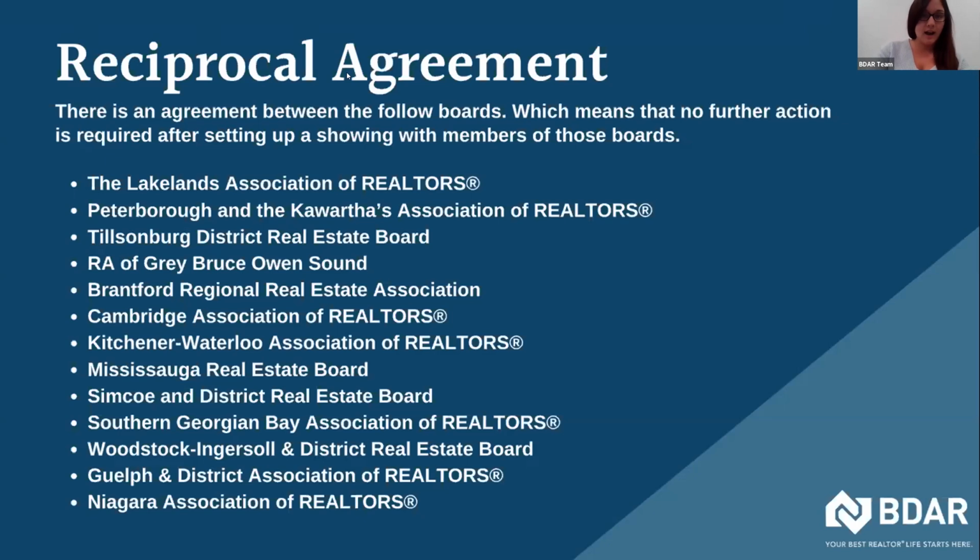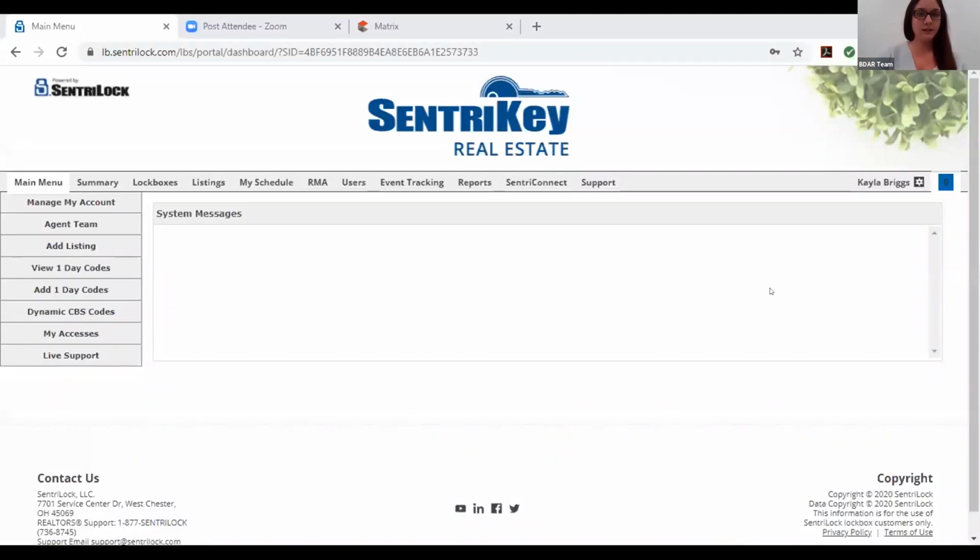So we'll dive on in here, and we will go right into the app. This is the home screen of your Sentry Key. I'm using one of the admin staff from one of the offices to show this, because obviously I don't have any listings. Everything here, you can find everything that you would possibly need.